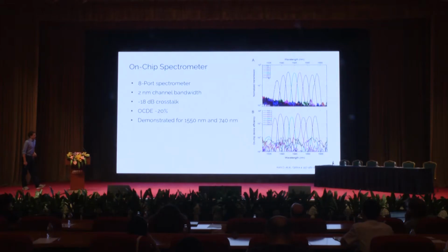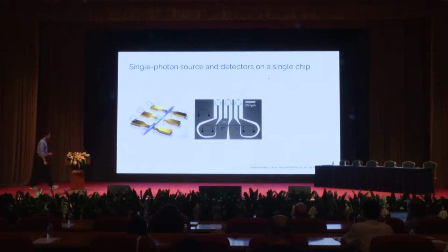So first at the telecom wavelength, and secondly also with visible light. And this shows how flexible this waveguide-integrated nanowire design is, because basically they are pretty much wavelength independent. Of course, you have to adapt the design a little bit, but in principle, you can use them at any wavelength range.